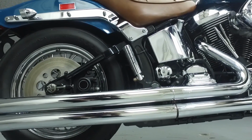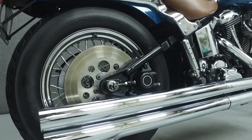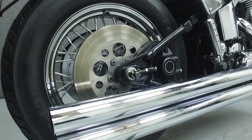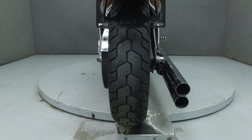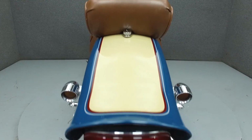This vehicle has been fully serviced, detailed, and comes with a 30-day, 1,000-mile nationwide warranty. We have also purchased a Cycle Checks Vehicle History Report. You can view this report by clicking the link on the right side of the video.